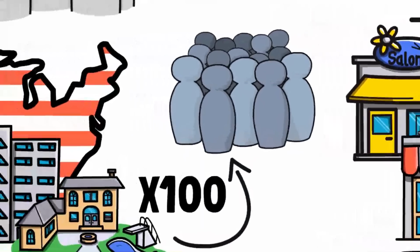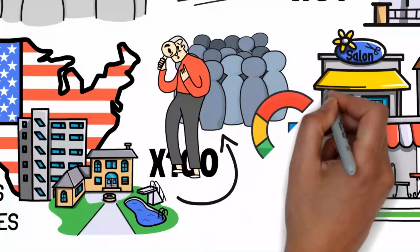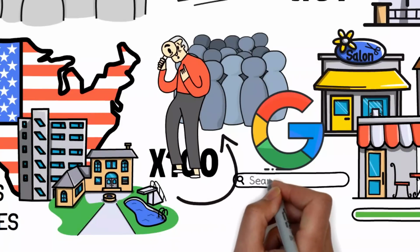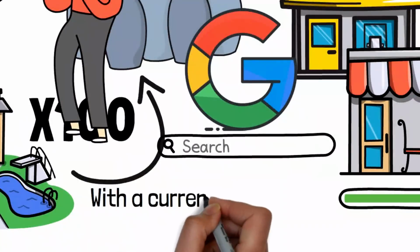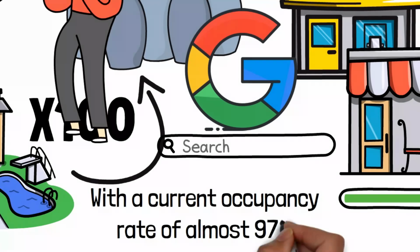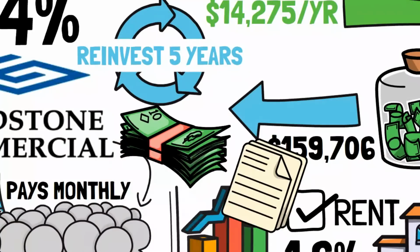To top it off, what sets them apart from others is that the company is really good at finding tenants, and most of their buildings are almost always occupied, with a current occupancy rate of almost 97%. This means they can collect rent and make money consistently.